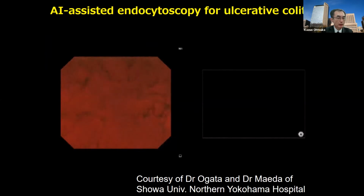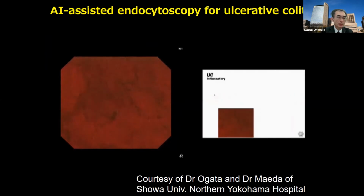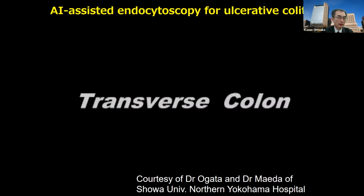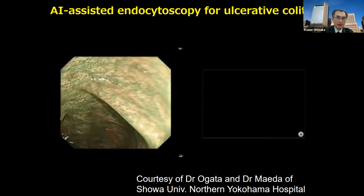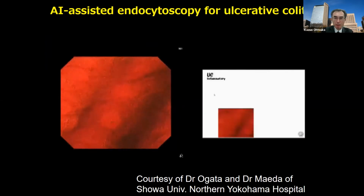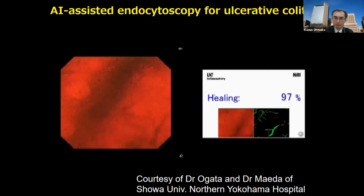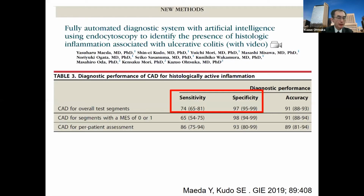Firstly, change to NBI mode and contact the mucosa, then magnification observation is confirmed. This is a remitted case. After using endocytoscopy, it confirmed healing. This scan system had 74% sensitivity and 97% specificity.